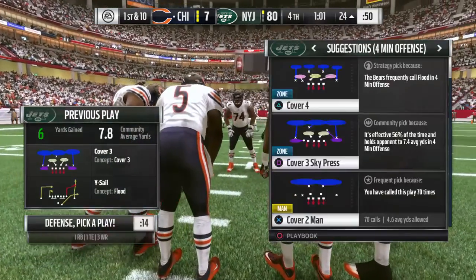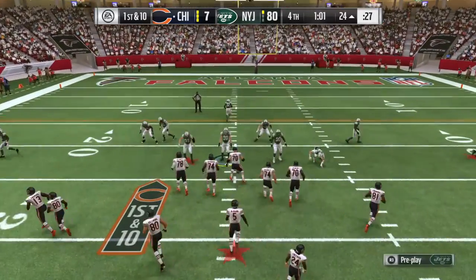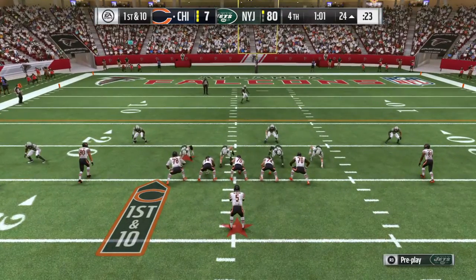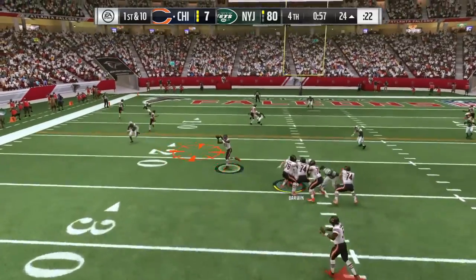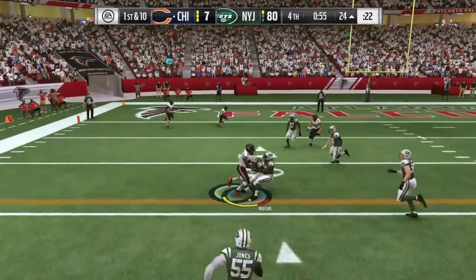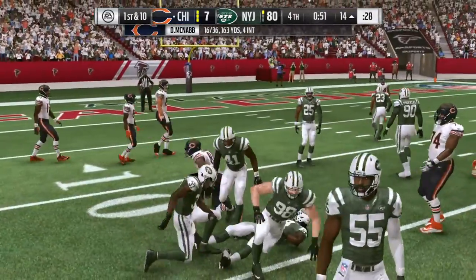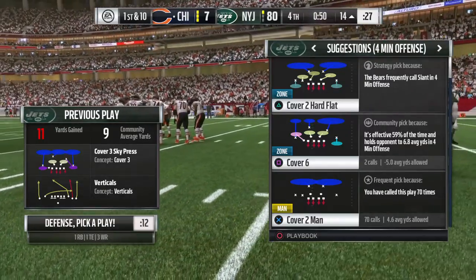All right, so the timeout over, and all 11 men back out onto the field for the defense. It's a 5-receiver set, 3 to the left, 2 to the right. On 1st and 10, McNabb. Got an open man, it's a drag. And down inside the 15 he goes. Give him 11 on the gain there, and that leads to a Chicago first down.